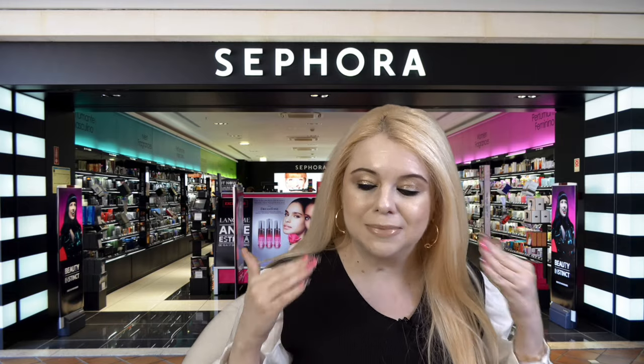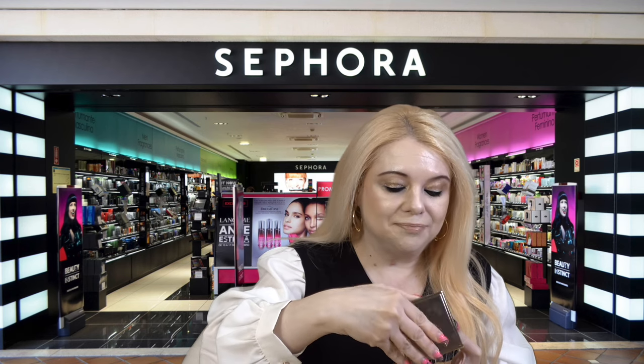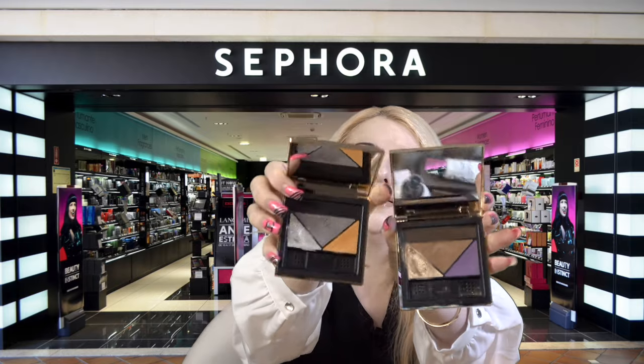Okay, as far as eyeshadows, there are so many beautiful eyeshadow palettes at Sephora that I can highly recommend, and I don't want this to be an overly long video, so I will select my top favorites. One of those top favorites is definitely the Prada eyeshadows. I have two of them right here. I love these quads. They are just absolutely beautiful. Beautiful quality, beautiful color story. You just cannot go wrong.